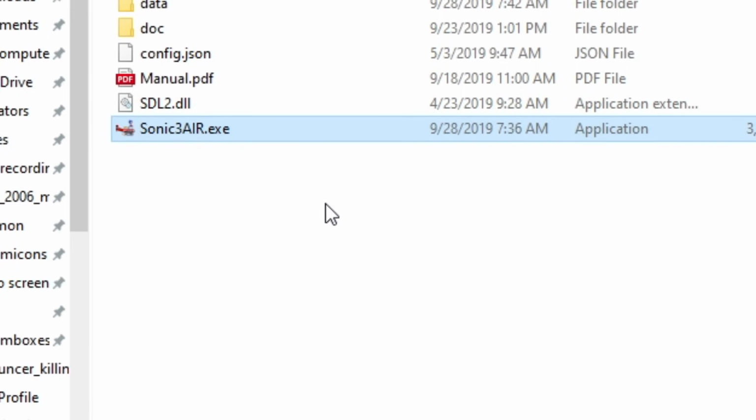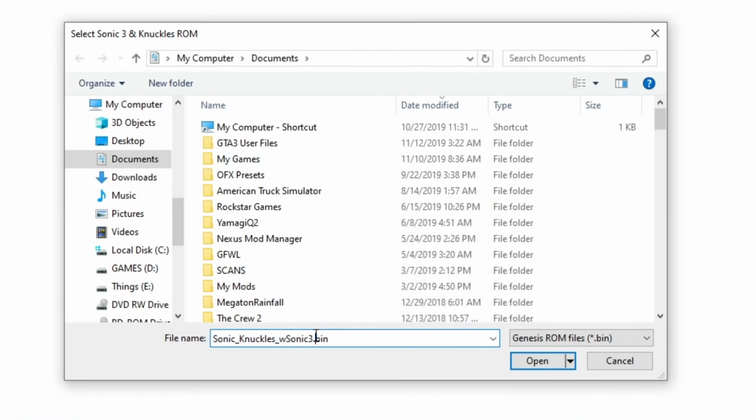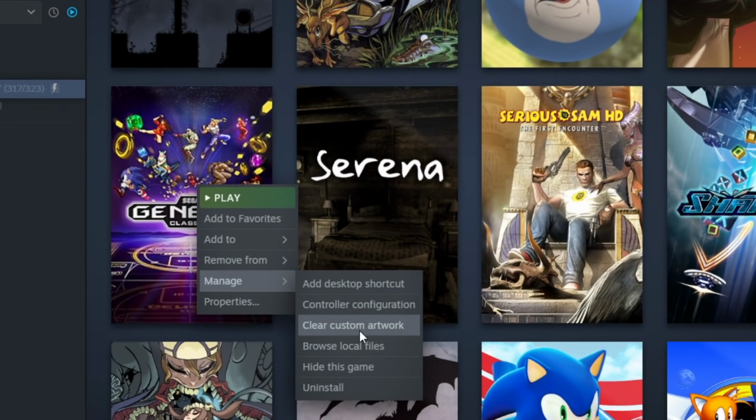At worst, if it can't find the required file, it will just ask you to manually find it. From there, it's as simple as finding the Sonic_Knuckles_WSonic3.bin file in your Steam folder. Just open Steam, right-click the Sega Genesis Classics, bring up its properties, and click Browse Local Files.